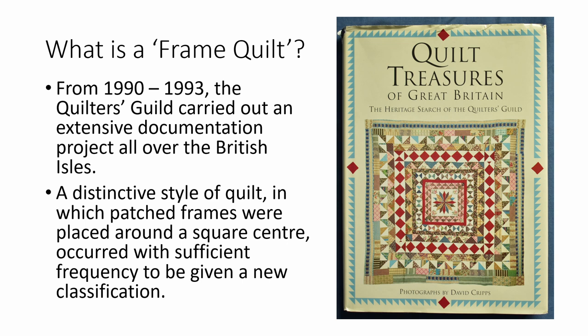Well, this term arose from the findings of an extensive documentation project which the Quilters Guild carried out all over the British Isles from 1990 to 1993. They discovered a distinctive style of quilt in which patched frames were placed around a square centre, and this style occurred with sufficient frequency to be given a new classification, frame quilts.